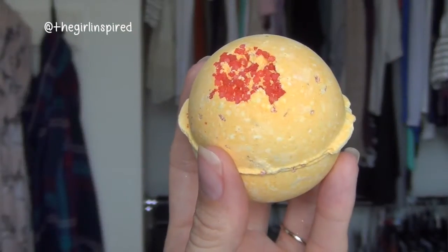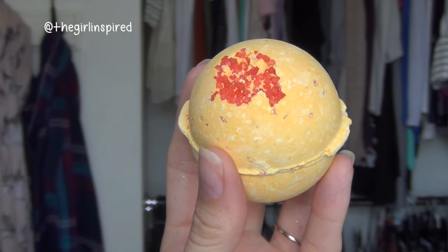So this one says, warm up with this hot fruit punch fragrance and listen to the crackle of popping candy. This is a smaller bath bomb, but again, I'll probably have a longer bath with it because I love it so much, and I will no doubt go back and purchase more of these. I think the most I've ever purchased in one holiday season is 10.